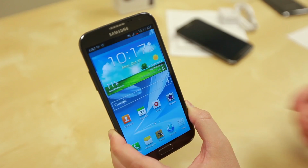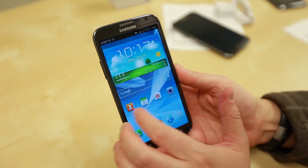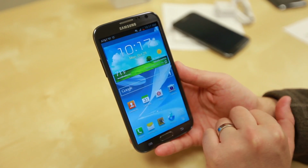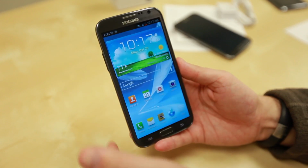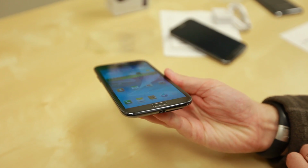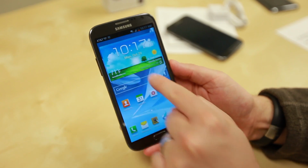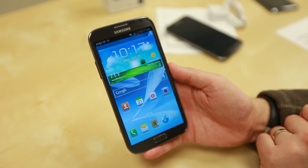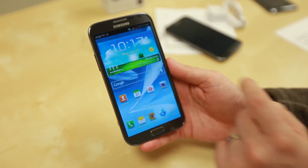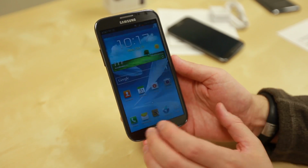Alright, so we got it all booted up. Let's run through specs. The highlight here is the operating system. It is Android 4.1 Jelly Bean with, of course, TouchWiz on top of it, which we'll walk through in just a minute. Dimension-wise, 5.95 inches by 3.17 inches by a thin 0.37 inches, and it weighs 6.35 ounces. This is a gorgeous 5.5 inch next generation Super AMOLED display, which they're calling HD Super AMOLED. It's got a resolution of 1280 by 720 with 264 ppi.